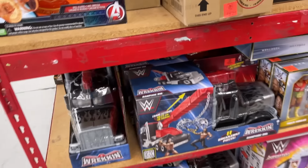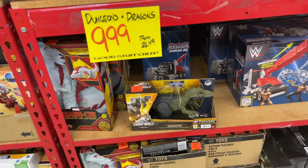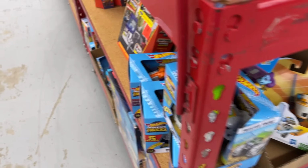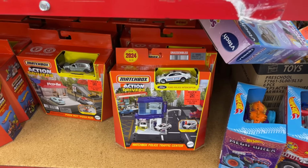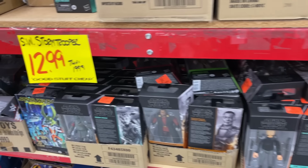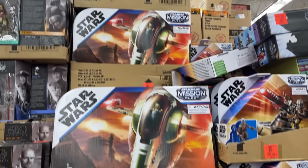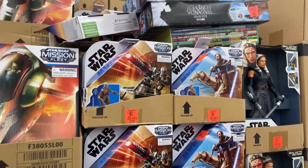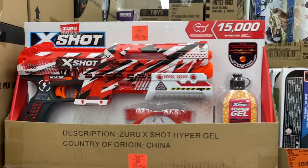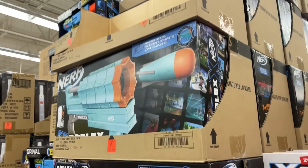Got the wrestling rig. Owl Bears. A little bit of Jurassic. Young Jedi going on there. Bunch of the little young Jedi characters. Monster trucks. Still got the Matchbox going on. Some more Star Wars Black Series. Slave One. Some other Star Wars Mission Fleet sets. Shot and a bunch of Nerf.